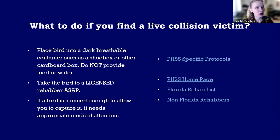But you have the bird in the box, it's safely contained, so it's not going to injure itself. You want to take that bird to a licensed rehabber as soon as possible. And the reason why I'm emphasizing licensed is that in a lot of places, there are rehabbers that don't have proper certifications. They're kind of like backyard rehabbers. And these places aren't going to have the appropriate resources or funding necessary to give that bird the best chance.